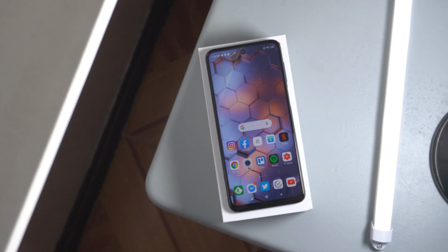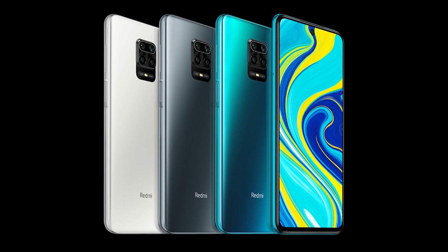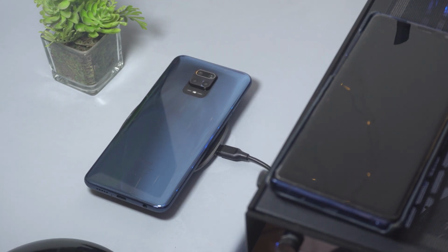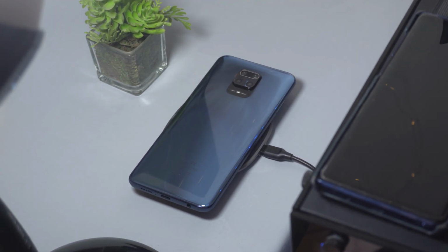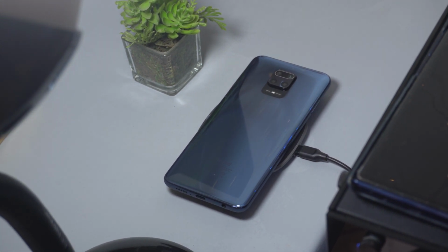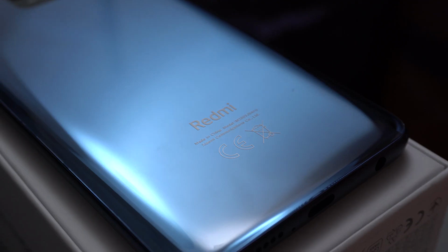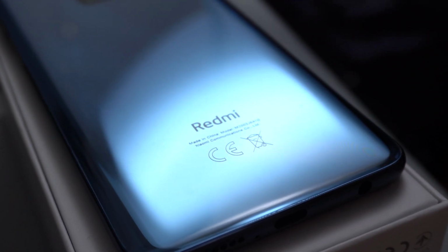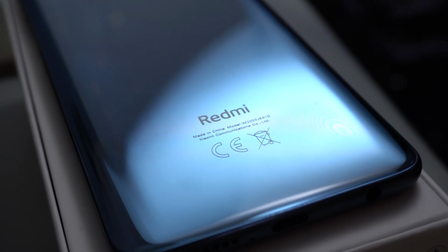The Redmi Note 9S is available in 3 colors, namely Aurora Blue, Glacier White, and the Interstellar Gray that I have here. I have to say that this gray color looks a lot more blue in person. There's a specific angle when it shines in gray, but most of the time, the very glossy back finish shines in blue. Speaking of glossy, this finish reminds me of the HTC U11 Ultra.